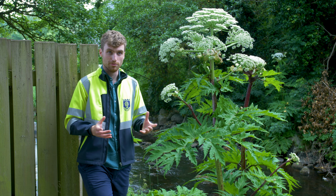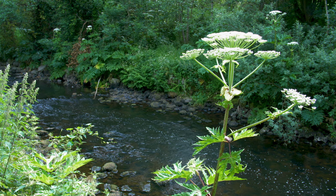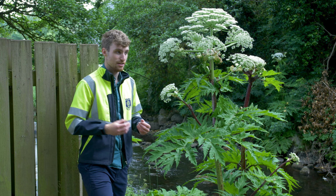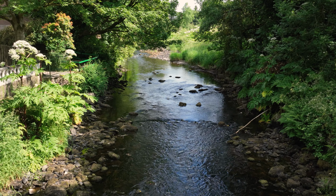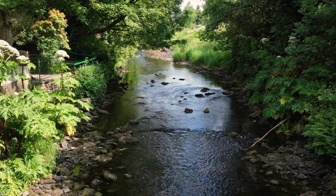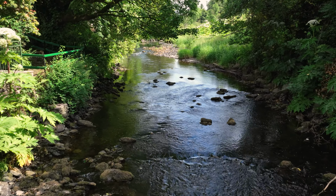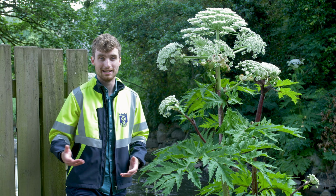Whenever the flowering season's over, these go into seed. 50,000 seeds can come on one giant hogweed plant. This is placed beside a river, and if these are dispersed into the river, it can spread widely downstream. Once those seeds have been dispersed, they can actually lie in soil dormant for 20 years. So if that soil was to be moved, then giant hogweed can potentially grow at a later date.